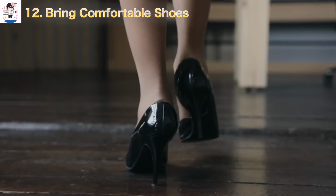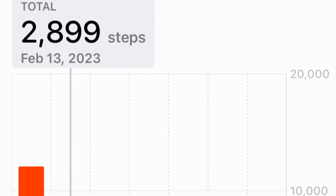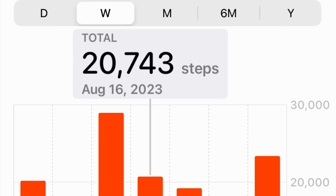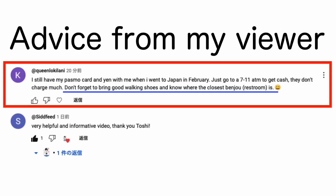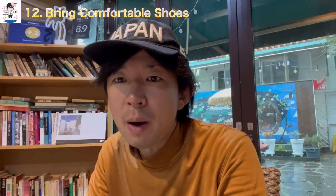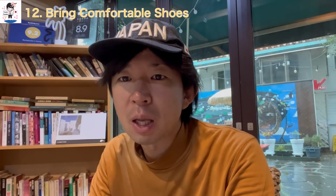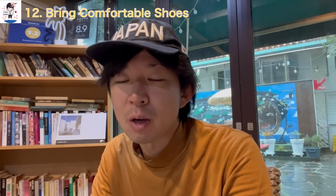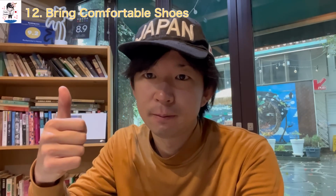To put it in perspective, when I lived in the US, where cars are common, I walked about 3,000 steps a day. In Japan, it's more like 20,000 to 30,000 steps daily, even on standard tourist outings. So my advice is opt for comfortable, supportive shoes to ensure you enjoy your travels without foot fatigue.